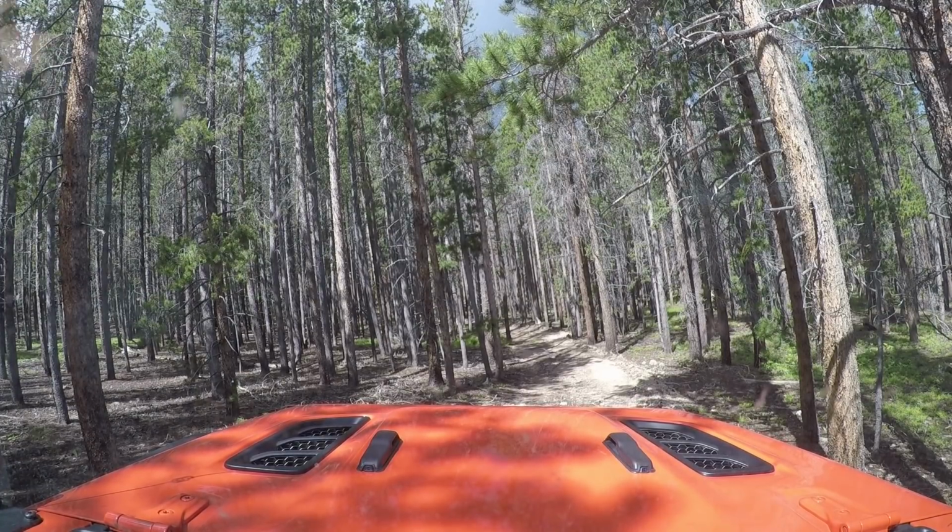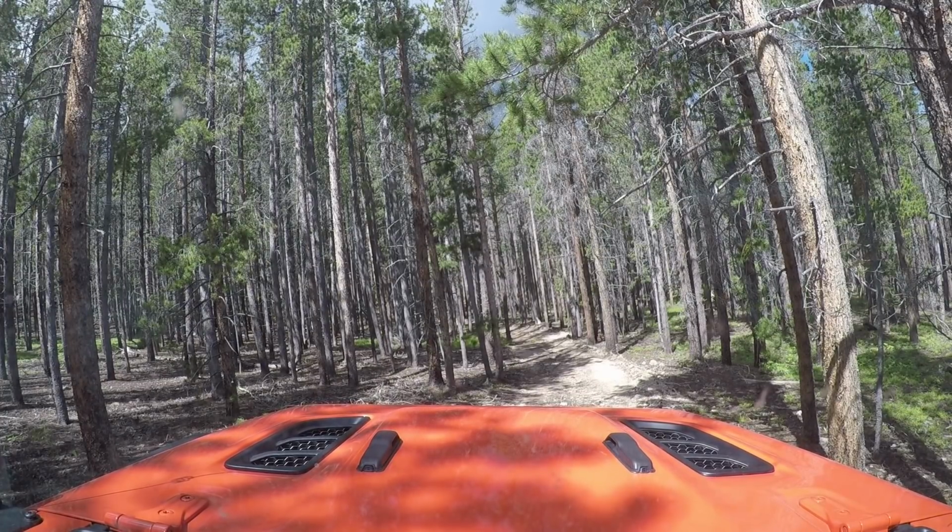I just want to beat the rain and thunder because we're on an exposed spot. Nah, you just get USB. The 110's back here. You just get USB ports, and there they are. Okay.